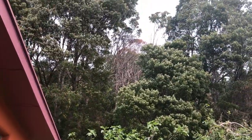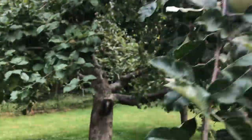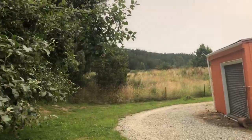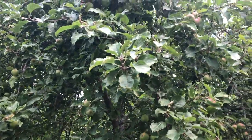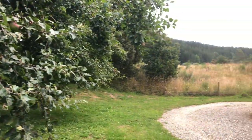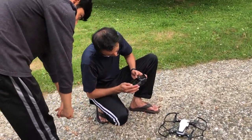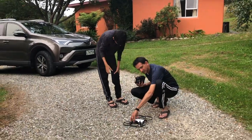Oh, what kind of food is this, Akash? See that? Is it a food or what? That looks like a food. It looks like an apple. So many apples. Alright, so that's the tour of the Airbnb. And these guys here are trying to figure out how to use the drone.